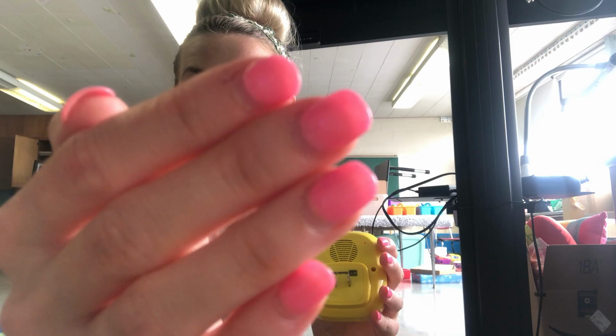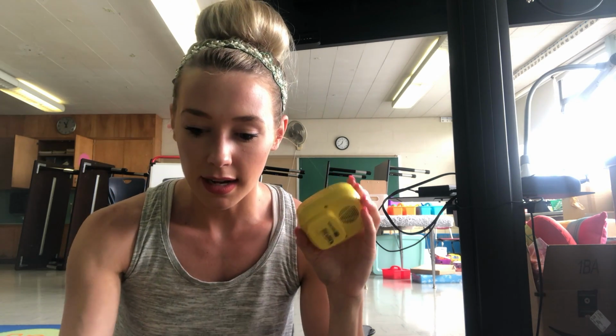You also got a great glimpse of my nails that need to be filled in. But it says to plug this in first. I'm already breaking it. Select the one that you want just by tapping through them and then pair your remote. So I'm gonna go ahead and plug this in. Let's see if it works.